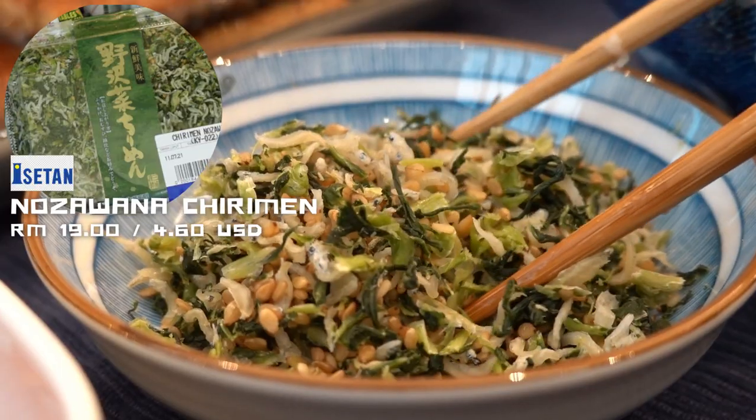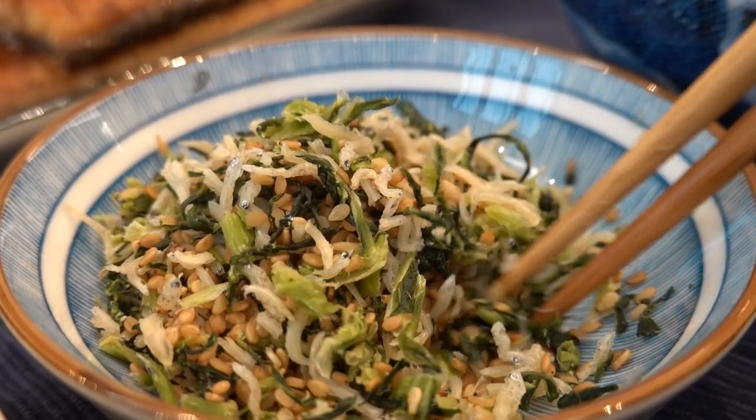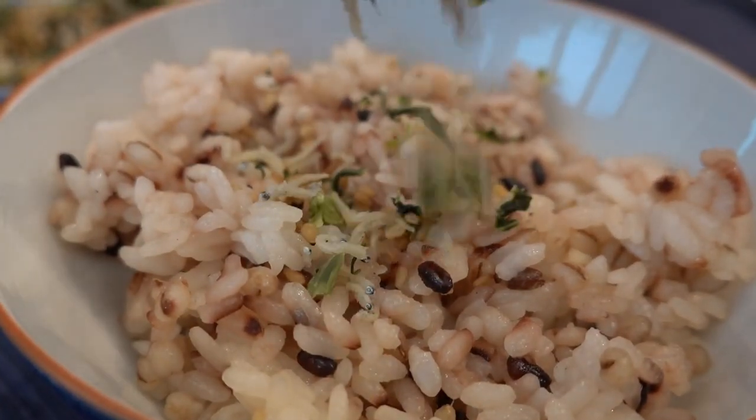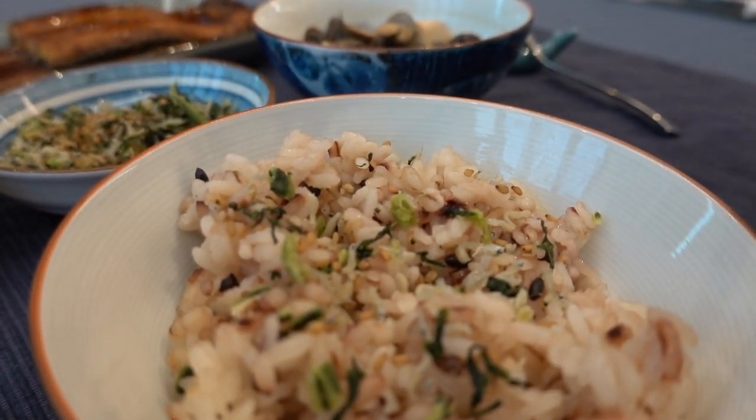Then I try these sprinkle things on my rice. This sprinkle thing over here, there's some dry veggie, and a tiny fish and some sesame seeds, right? I think you just sprinkle this on your rice and then you eat it with the rice. It should give the rice some umami flavor. Let's try one. Okay, let me grab.